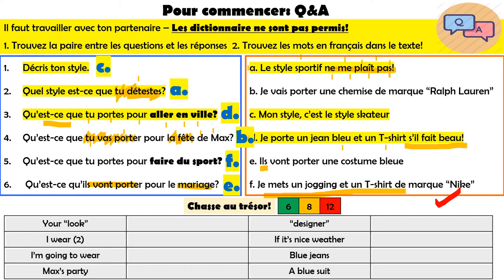Now, I love this. A suit in French is une costume, not like a fancy dress wedding. You wear a costume to it. Une costume is how you say a suit.